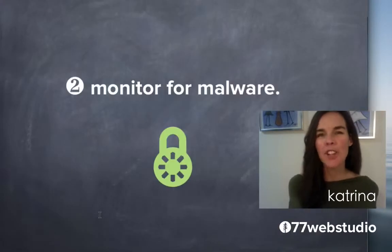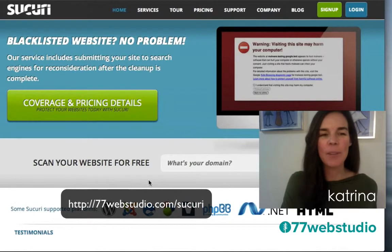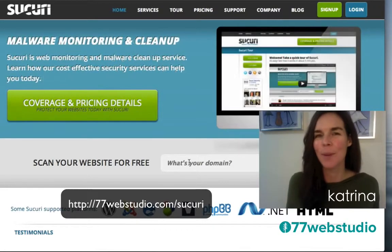Number 2, monitor your WordPress website for malware. One of the services that you can use to do this is Sucuri. And when I go to their website, here we see that you can either scan your website for free by just putting in your domain name and clicking on scan your site, or you can sign up for their premium services where they will both monitor your website for malware and then they will also clean up any malware on your site if they discover any malware. So that's another way to protect your WordPress website.